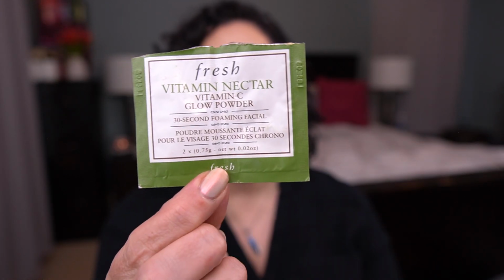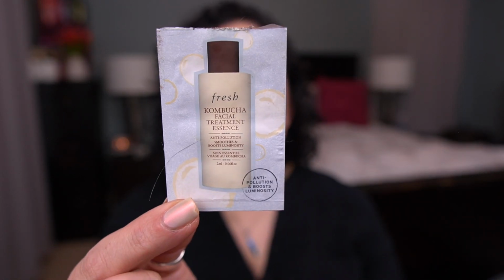From Fresh, I have the Vitamin Nectar Vitamin C Glow Powder. This is like a foaming facial. I did enjoy this. I think I might consider purchasing those. From Fresh, I have the Kombucha Facial Treatment Essence. This is lovely. I would totally purchase a full size.